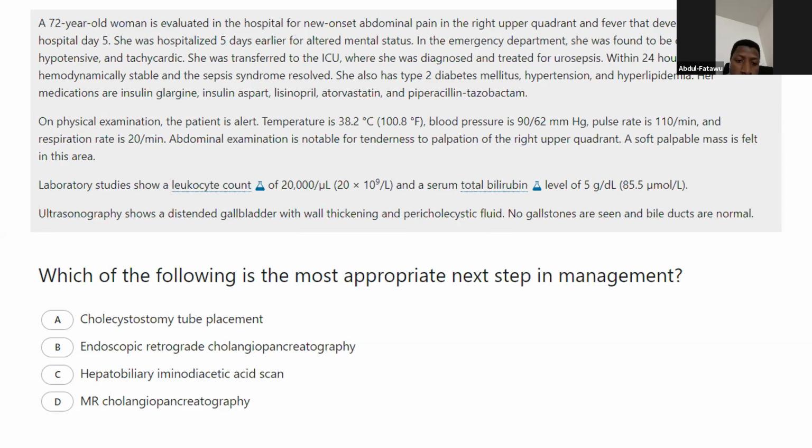HIDA, or MRCP. So here the patient is having acalculous cholecystitis. I don't think there's any further imaging needed to confirm it. So probably cholecystostomy with tube placement.